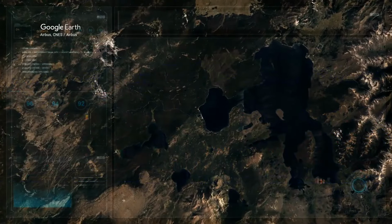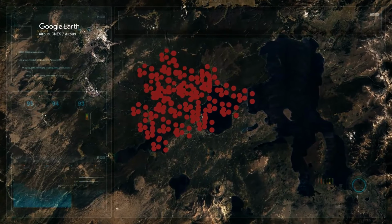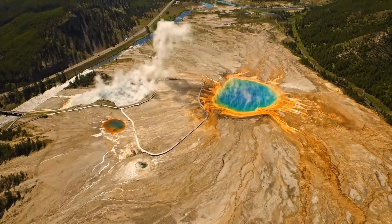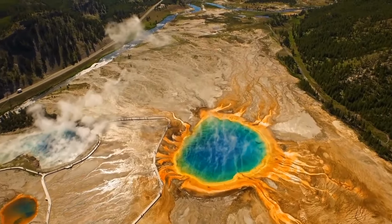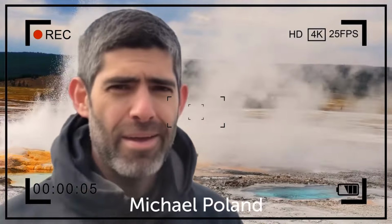It was part of a swarm of 106 earthquakes that began on March 29th and continued until the end of the month. Yep, earthquakes apparently also come in swarms, so be aware. Experts say that Yellowstone's seismic activity is, well, kind of more active than usual, but it's really nothing serious. A geophysicist working at Yellowstone Volcano Observatory called Michael Pollan claims that the volcano won't erupt anytime soon.